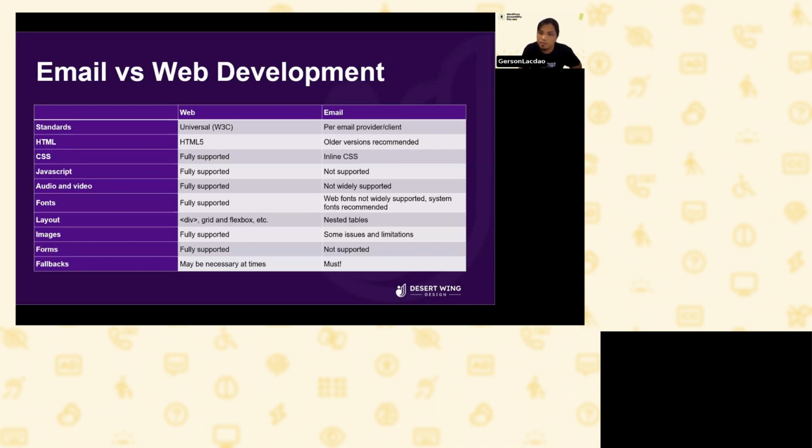For fonts, system fonts are still recommended for maximum compatibility. Some email providers allow web fonts, but it's not widely supported. For the layout, now we have grid and flexbox for the web, but for emails, we're still stuck with nested tables, which I think goes as far back as the 1990s. For images, it's widely supported, but there are some issues which I will discuss in a bit. For forms, it's not supported at all. You can just link to a form on a web page. And for fallbacks, we do this a lot with web development, but for email, it's really a must.